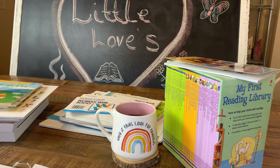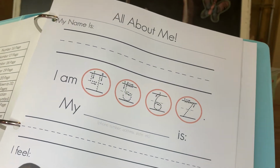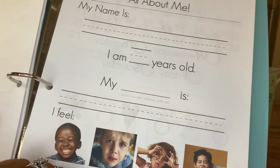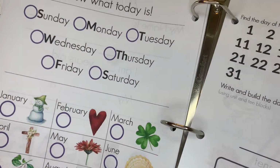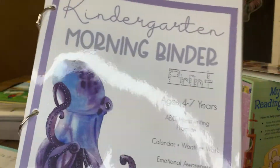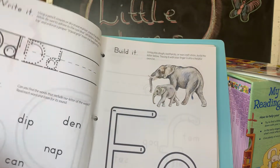So inside this binder, what I like about it is that it has all about me, hopefully you guys can see that really good. Then more advanced where you just write it and you don't have to trace it, and your emotions, how you're feeling for the day. It also has days of the week, the month, and the weather. How we do it is I just laminated it so that we can use dry erase markers and do it throughout the morning. That way, we don't always get to it, but I do like it. And it just has the alphabets and things here.